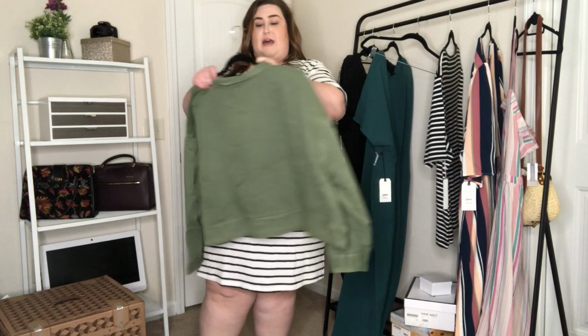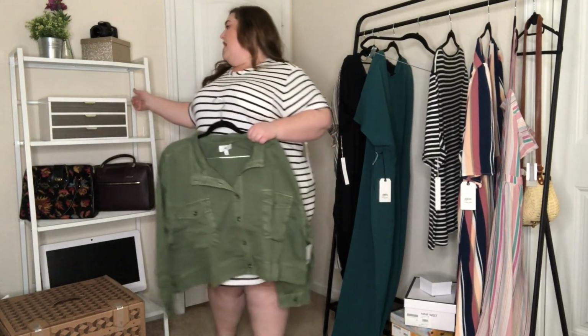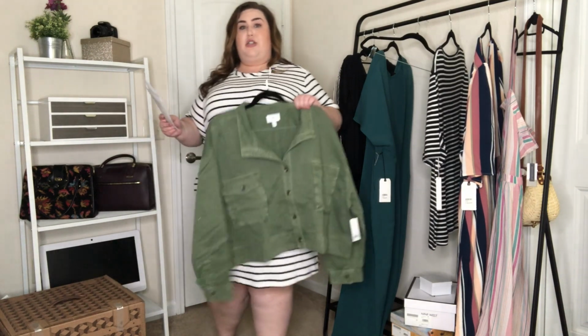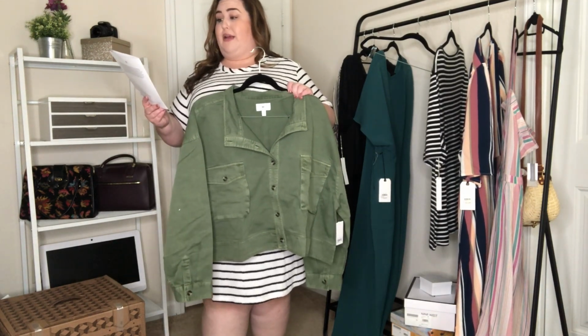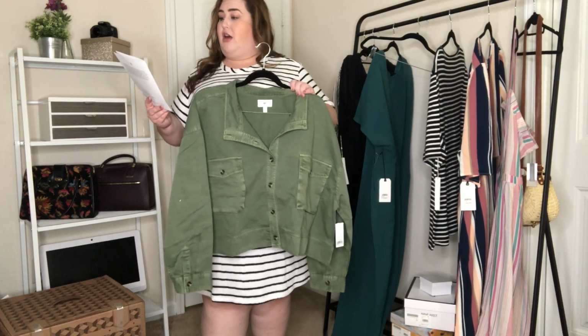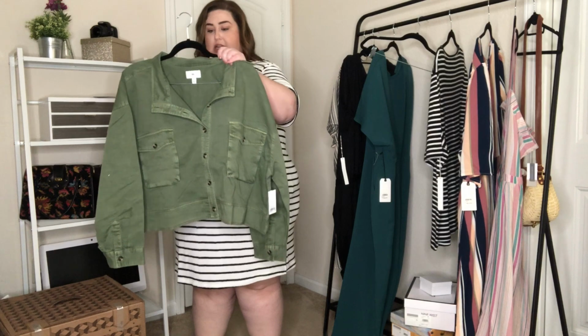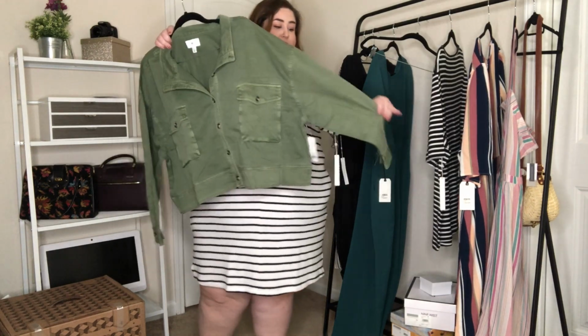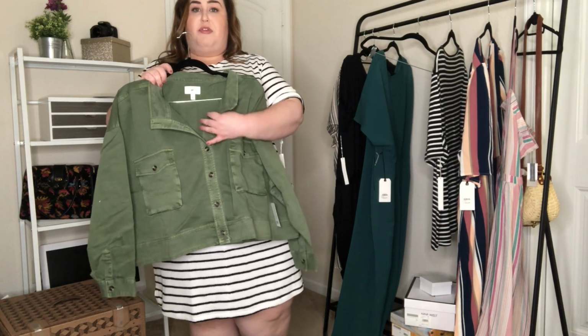So this jacket is by the brand BP. It's a cropped kind of utility jacket. I saw Laura Burns also get this jacket, and so my thought is that it probably runs big. This is a cropped military jacket in olive, and it is $69. And it is a very nice fabric. It's definitely a hefty kind of jacket. So let me pop this one on top of the dress.